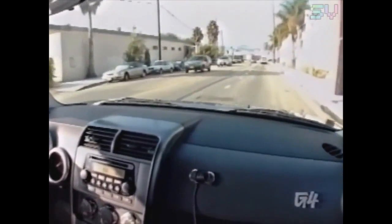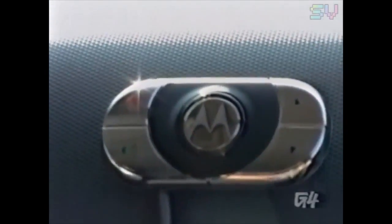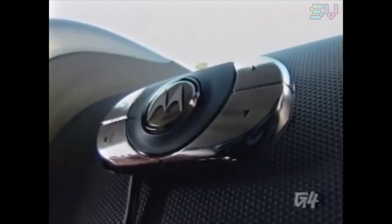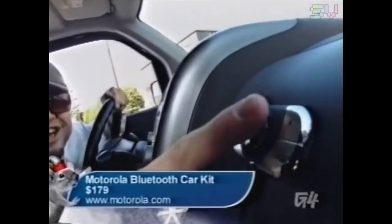Unless you're into crashing as a fetish or something, you probably want to keep those hands on the wheel. Well, what if you want to answer your celly? Look no further than the Motorola IHF 850 Bluetooth car kit. Motorola's Bluetooth car kit will keep your hands free in style for around $179.